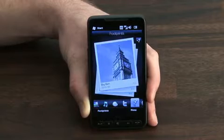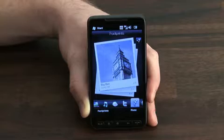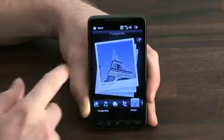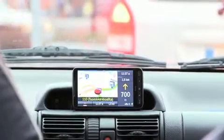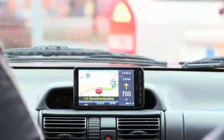The Footprints tab uses geotagging to stamp your pictures to a time and place using the built-in GPS, and it's actually a pretty cool feature, especially if you suffer from short-term memory loss. And speaking of GPS, the device comes with a 15-day trial of the Copilot navigation software. I took to the road and tested out how it works.